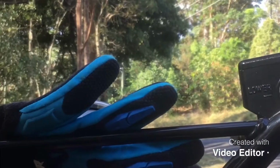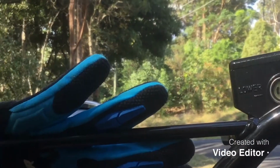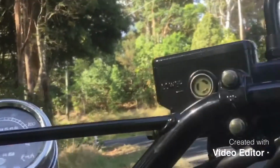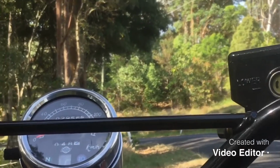I've taken the front sprocket up one tooth, and I've got my iPad set up on my kidney belt just to see how it goes. All you're probably going to get is a bit of a view of the speedometer and whatever else. We're down Bruin Pocket, heading towards Bruin Pocket Dam on North Maleny.